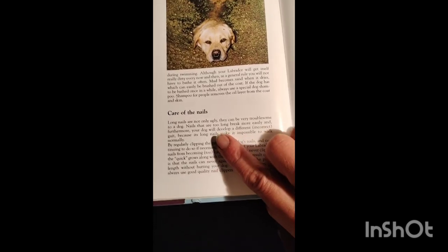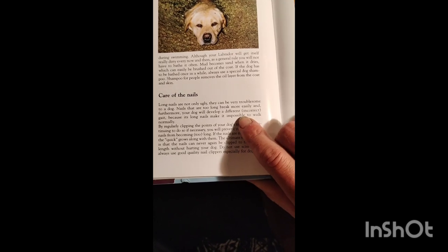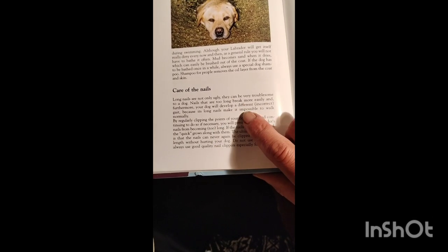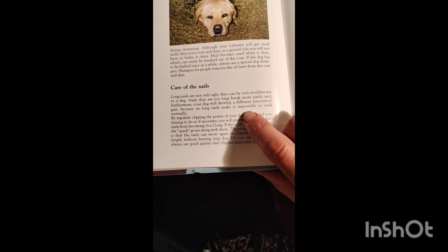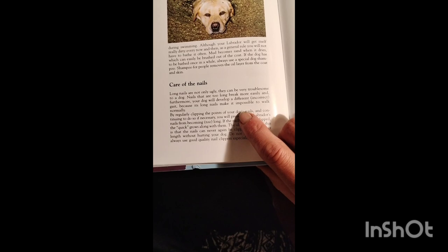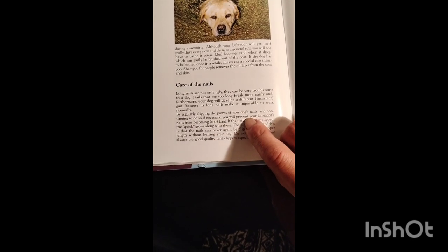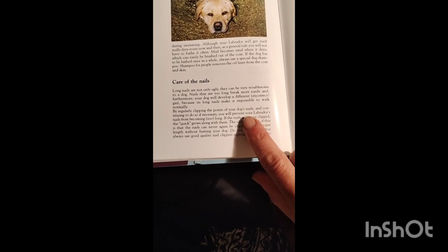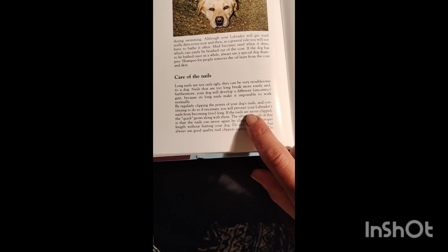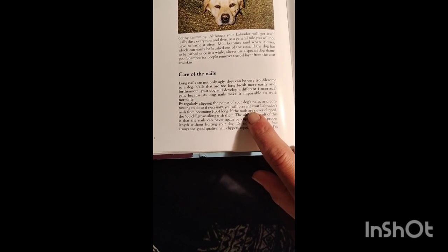Long nails are not only ugly, they can be very troublesome to a dog. Nails that are too long break more easily, and furthermore, your dog will develop a different, incorrect gait, because long nails make it impossible to walk normally. By regularly clipping the points of your dog's nails, and continuing to do so if necessary, you will prevent your Labrador's nails from becoming too long.